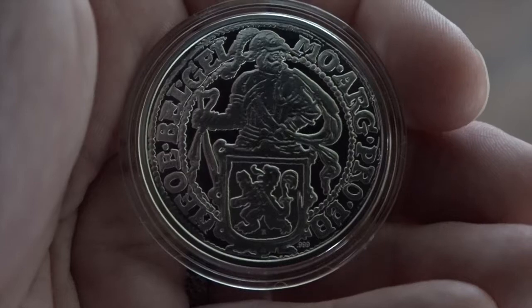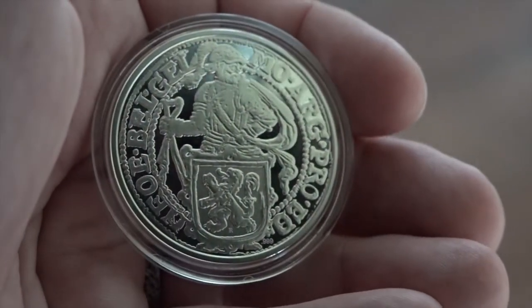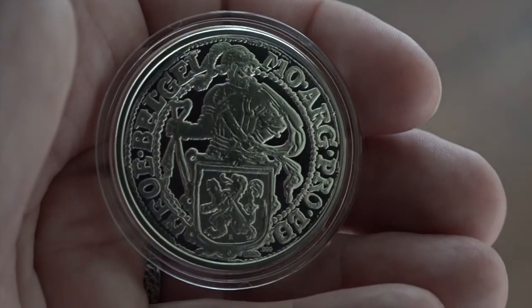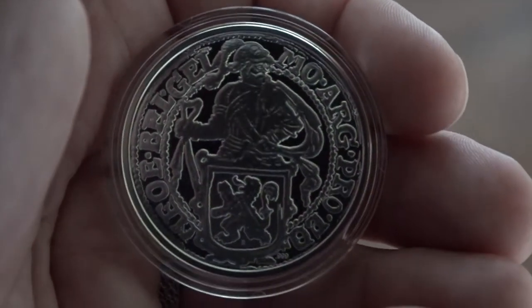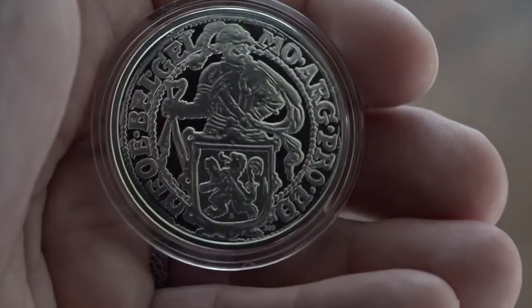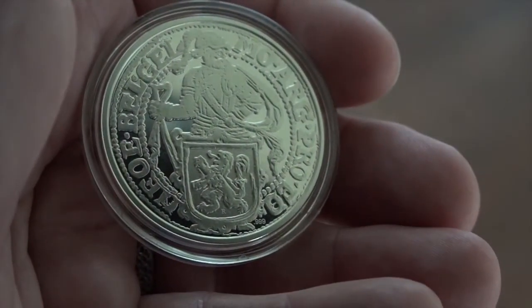We also see many abbreviations which translate to New Silver Coin according to the law of the province of the Netherlands, Gelderland. I think that this is such a well done coin and love the artwork both back and front, and think that this should also score a 10.